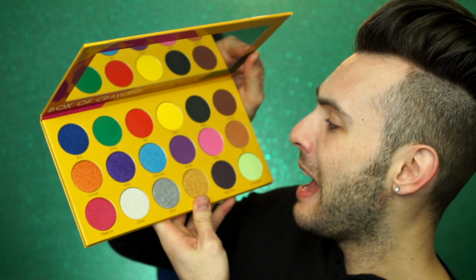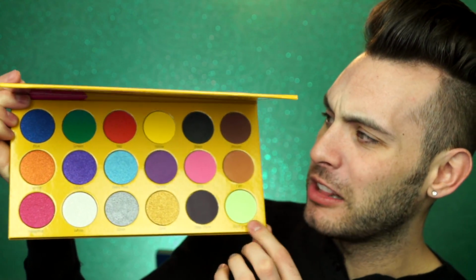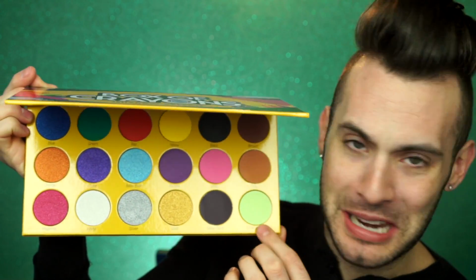Oh, fuck yes, it's everything I've ever wanted. So pretty. This one actually reminds me of my glow-in-the-dark highlighter. We might have to play with that sometime. Oh, and it has a really big-ass mirror in it. I fucking love that. Anyways, we have a really good-ass array of colors.